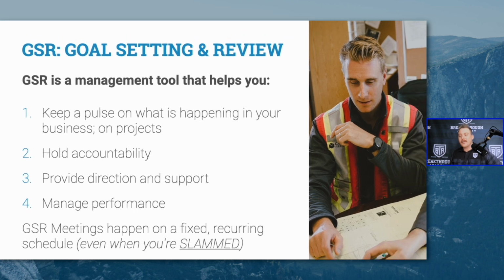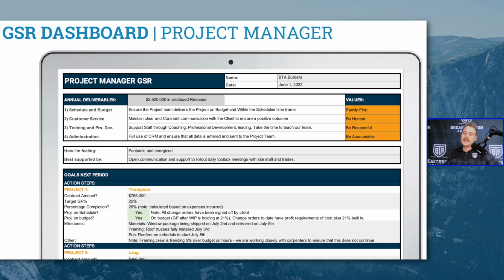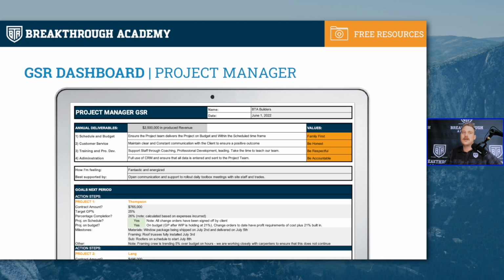To do GSR meetings effectively, this will also be in the downloads. We use a goal setting and review dashboard. This is something that gets filled out. It's prepped by the person that you are working with. So your key reports, you generally wouldn't do this with every single person in your organization because that would be a lot of meetings, but you do it with the people who report to you and they do it with the people who report to them. And this is how we add structure and clarity down the organizational chart and make sure that everything from the CEO to the new laborer on site are aligned in terms of what they're working on.